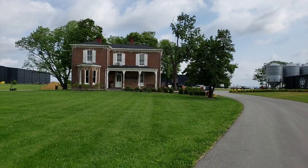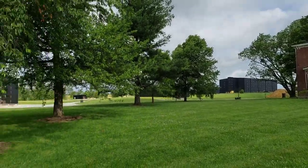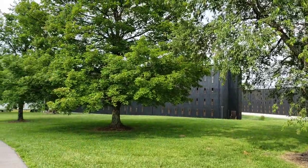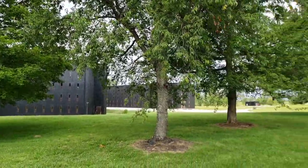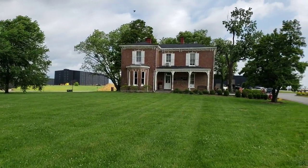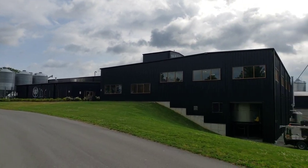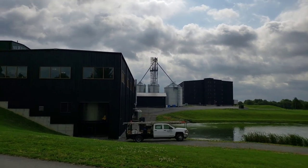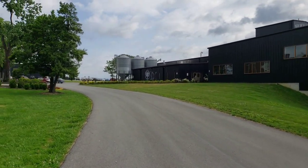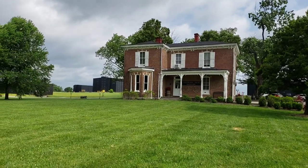So yeah, you can see some of the rick houses out in the back, pan this way a little bit. So yeah, all the nice big black rick houses. And a cool little old farmhouse from back in the day. And then you've got the modern distillery here. Rick houses as far as the eye can see. So stay tuned and we'll get you a little more footage here pretty soon.